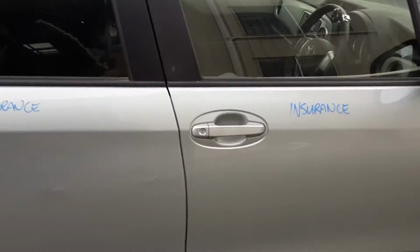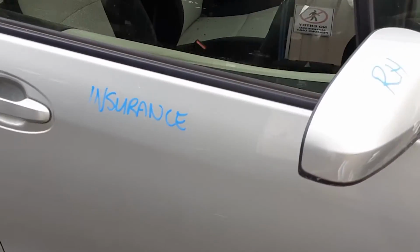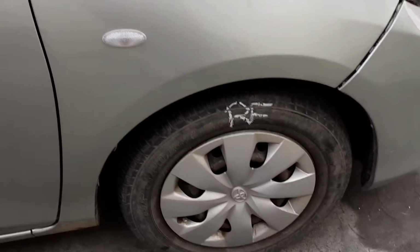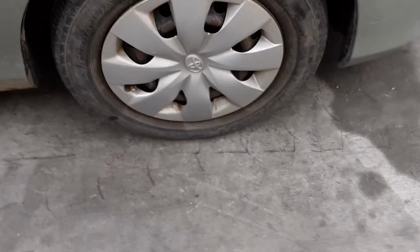Both right hand doors appear to have no damage. Right power door mirror, light scratches. Right guard appears to have no damage, and a right front 14-inch steel rim with a good tyre.